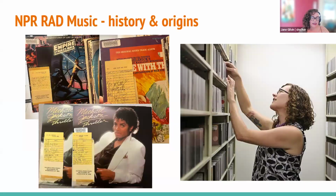And now I'd like to tell you a little bit more about the RAD team and our music collection. The RAD team was formerly known as the library, and our department stretches back to the founding of NPR in the 1970s. We're responsible for collecting the archive of NPR programming, but also providing resources for production, including a music collection.